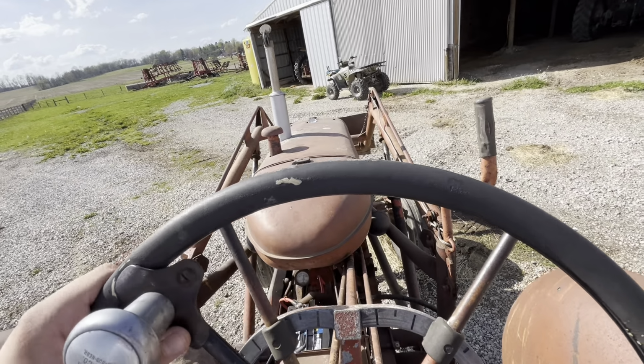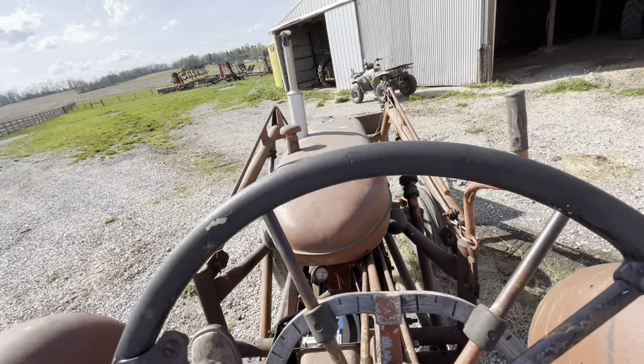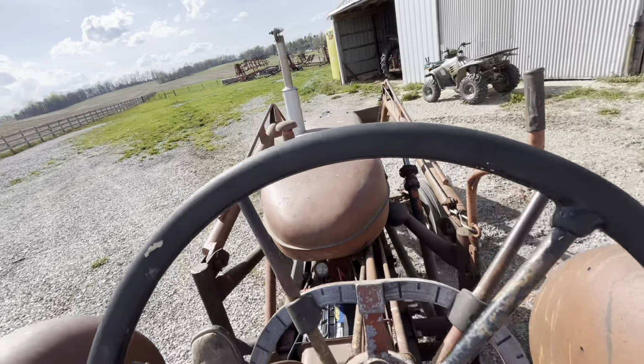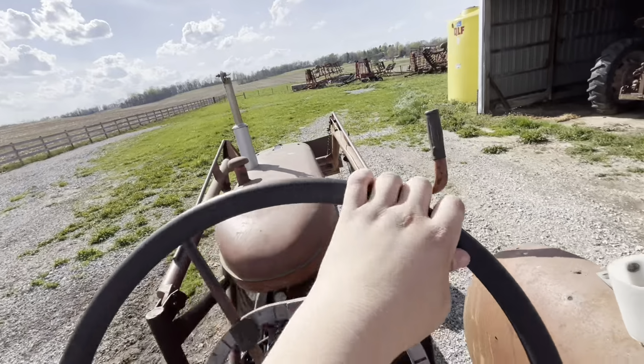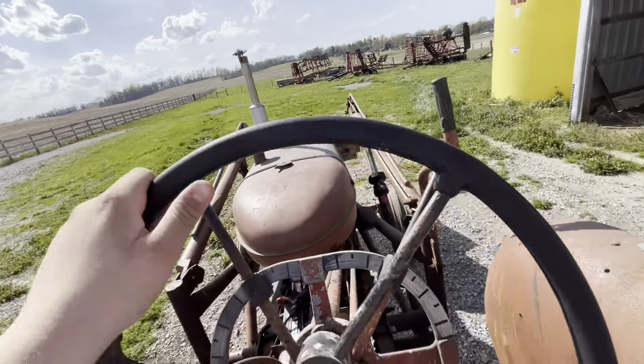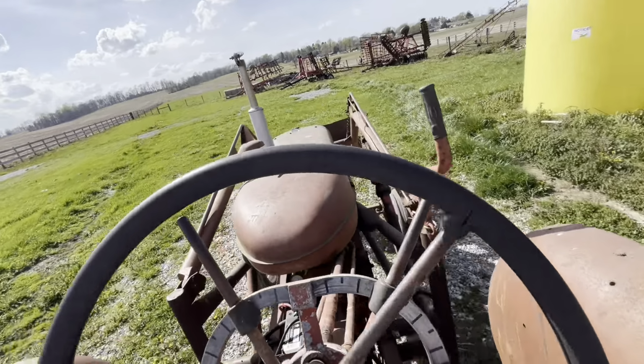People, you're probably thinking, well, what's this? We've never seen this one before. Well, this was my great-grandpa's WD45. And, well, we acquired it today.